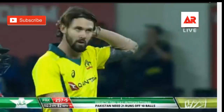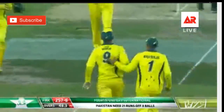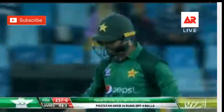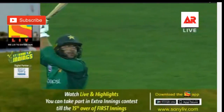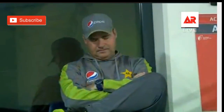Shaun Marsh. That is a big nail in the coffin in this game. Don't tell me that. That's not a very good shot. He wanted to go over that extra cover region. Very well bowled, banged it short. And no control over that stroke. And Shaun Marsh, easy catch. Mickey Arthur's head has gone down very quickly.